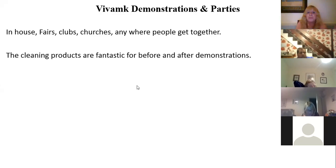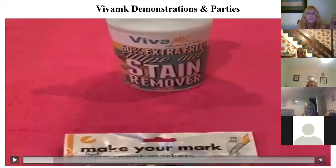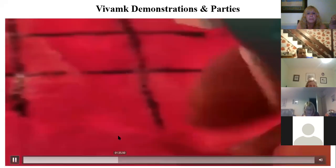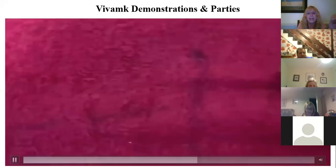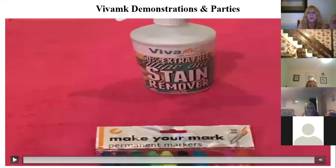And as I say, the cleaning products are fantastic. I'm not going to show this video because it'll take too long, but this is a video I did with the stain remover. And my granddaughter, she actually did this. She put a noughts and crosses on my carpet. This is permanent marker pen. And I just started to rub it. I didn't even put it in the washing machine.